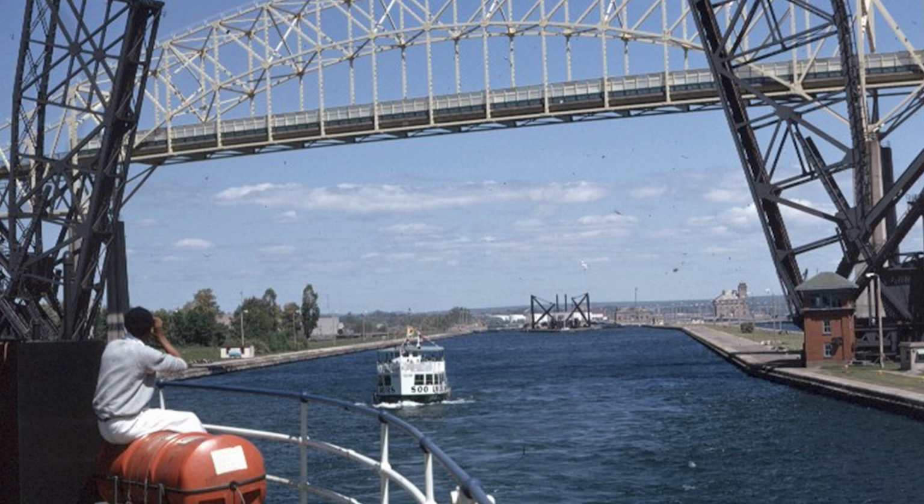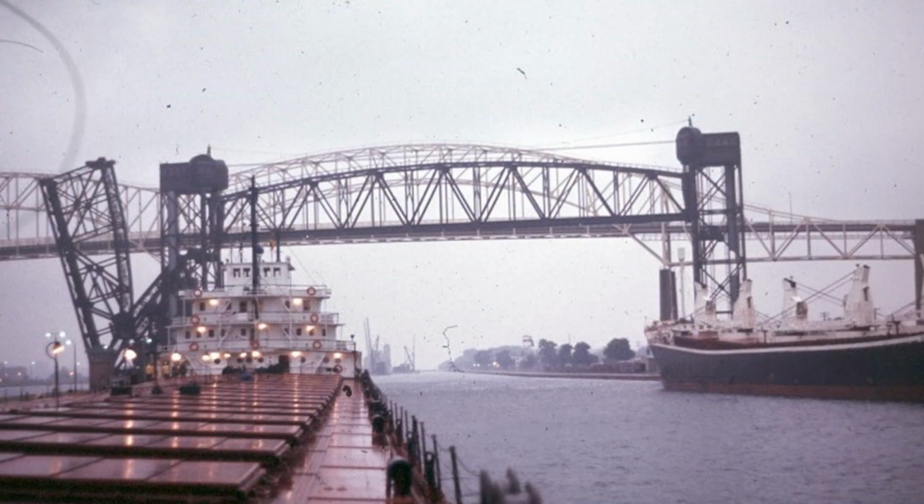We were coming out of the locks here, going upbound. People had to pay for Soo Locks tours. They paid us. Nice. Here we are coming the other way. This is a little rainier day, but it was still nice to go.